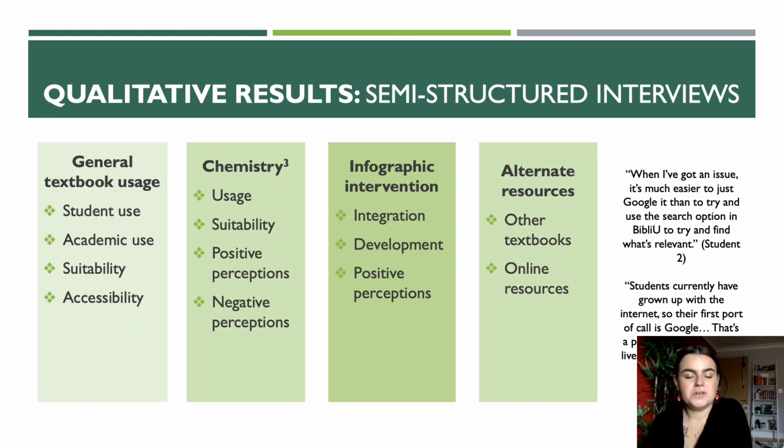Next, we had alternate resources, so this is other textbooks and online resources, mainly Google and YouTube, and the general consensus was that it was just easier to look things up on the internet than dig out your textbook and look for it that way.